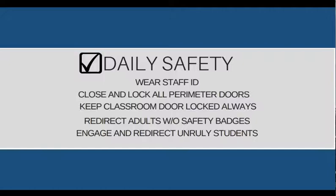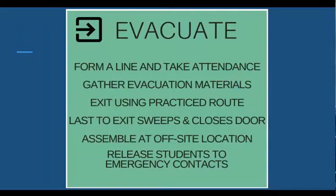Everyone is able to walk around the building and come back in through the front door. It will be fine. Close and lock all the doors that you see. Keep your classroom door locked always. Your lanyard will have a classroom key. You need to lock that door. Our hall monitors will be making 20-minute sweeps. They'll be going around. They will be locking that door. So if for some reason you think you need to keep it propped open for a little bit, know that somebody's going to come along and lock your door. Redirect all adults without safety badges and engage and redirect unruly students.